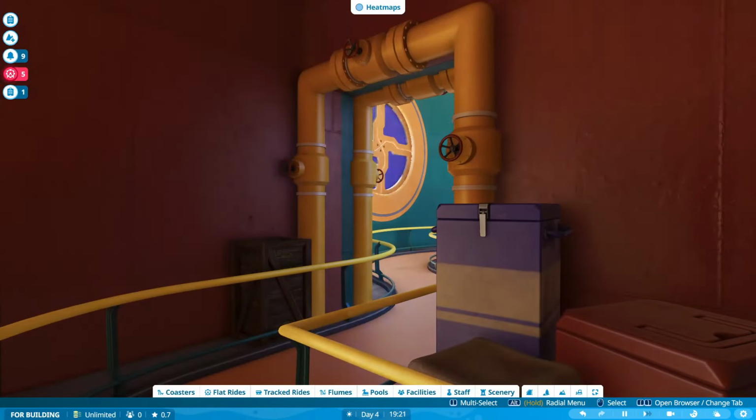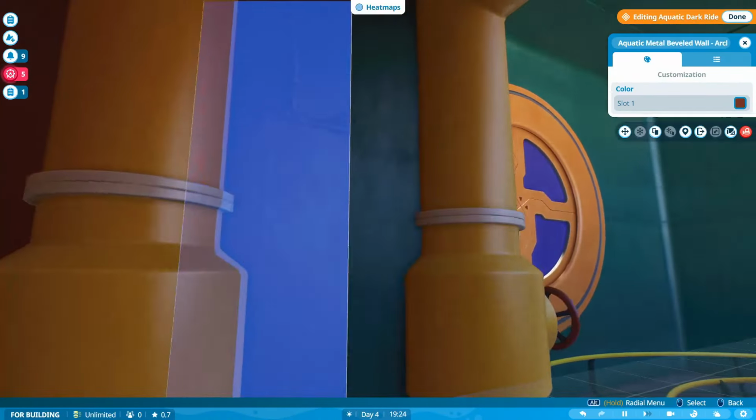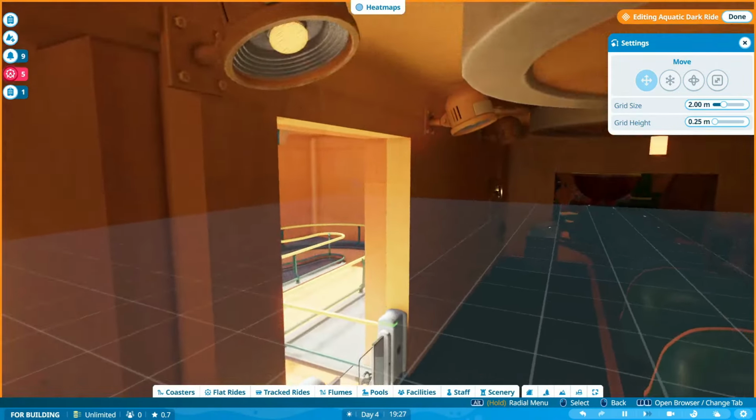This, I thought, was a cool room with the little door that opens, but I wasn't really sure about the light coming through. I was gonna say light pollution. Yeah, it's definitely light pollution.